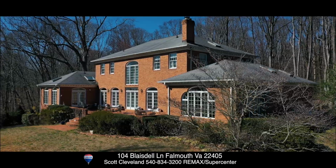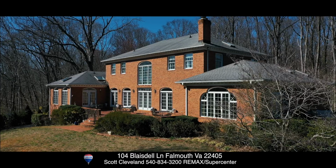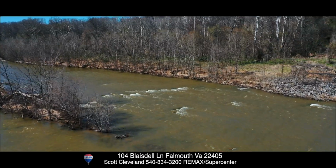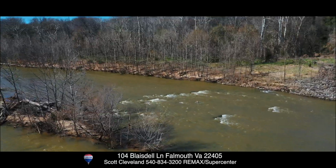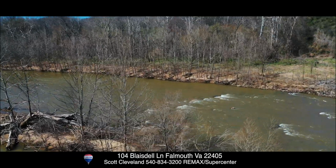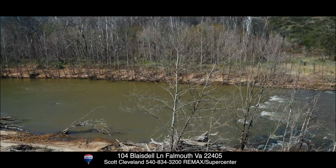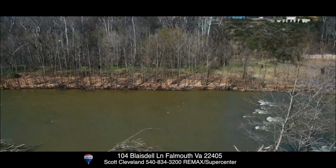With some of the remnants still in place, this area of the Rappahannock is known as the John W. Warner Rapids. Senator Warner successfully secured $10 million for the removal of the Embry Dam at no cost to the local governments. Forever a place in history, Blaisdell has the benefit of amazing views of the Rappahannock River from atop of this unique estate home site.